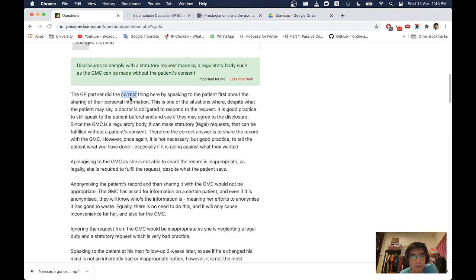Okay, so I did the correct thing here by speaking to the patient first about the sharing of their personal information. This is one of the situations where despite what the patient may say, a doctor is obligated to respond to the request. It's good practice to still speak to the patient beforehand and see if they may agree to the disclosure. Since the GMC is a regulatory body, it can make statutory legal requests that can be fulfilled without the patient's consent. Therefore, the correct answer is to share the record with the GMC. However, once again, it is not necessary but good practice to tell the patient what you have done, especially if it's going against what they wanted.